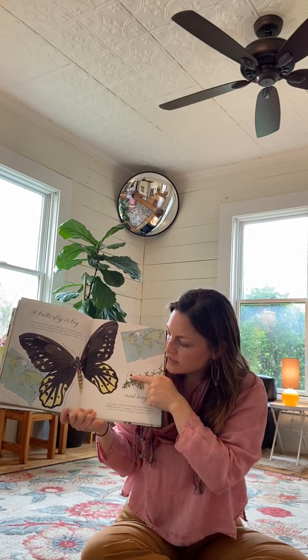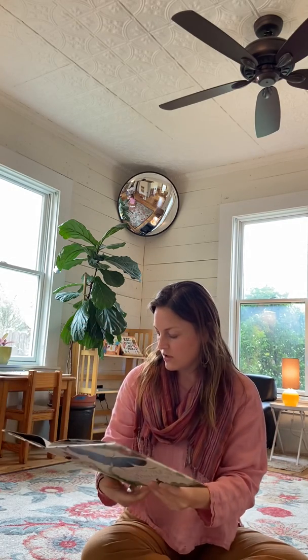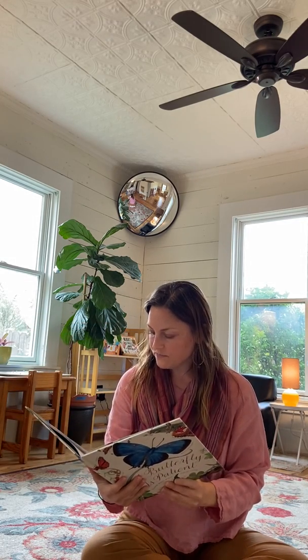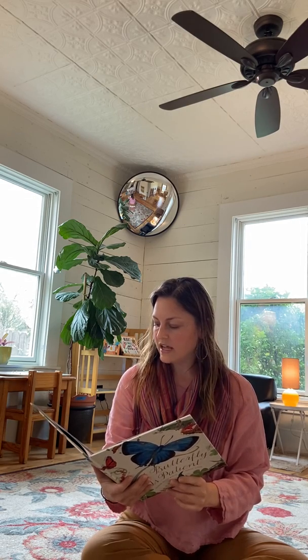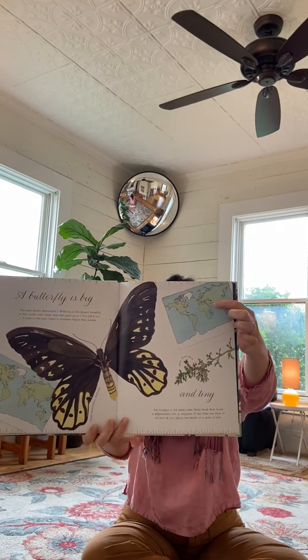The smallest is the rarely seen Aryan small blue, found in Afghanistan, with a wingspan of less than 1/3 of an inch, about the length of a grain of rice. There's Afghanistan in Asia.